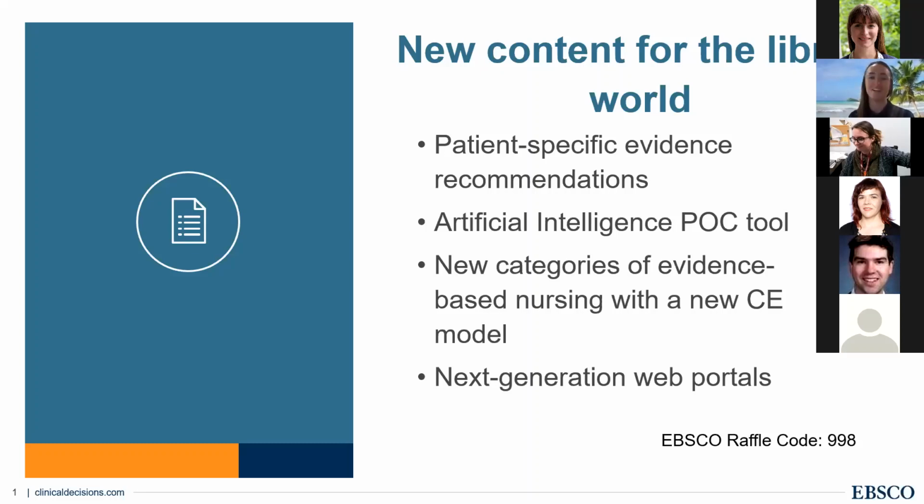So it's been a busy year. It's been a crazy year with COVID, but it's been a busy year at Ebsco. We've continued to innovate and create new products. So what I want to do is touch on those 4 things that you haven't seen before and really just knock your socks off with some exciting new stuff. So hopefully this is impressive and exciting for you.